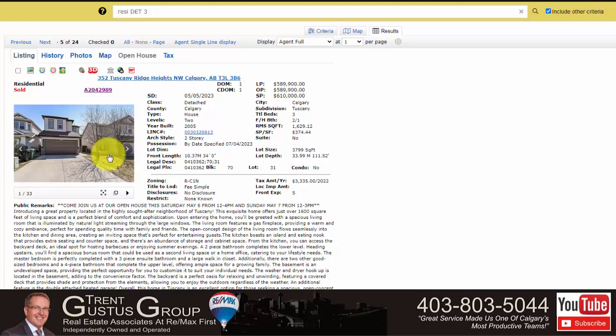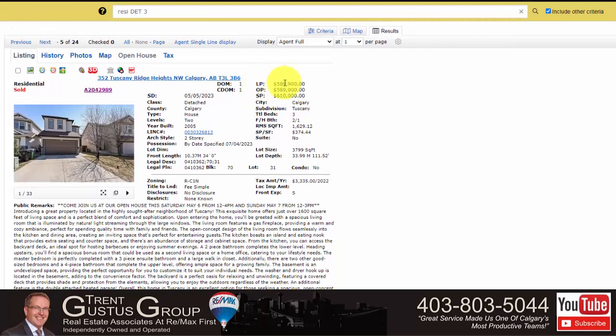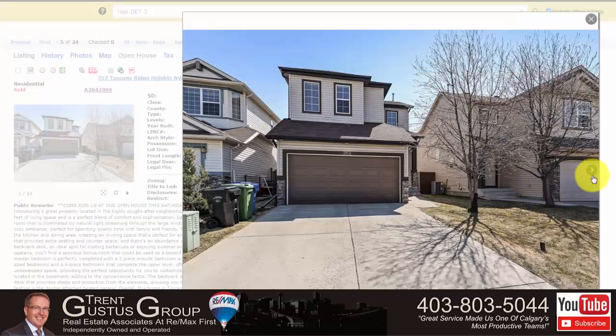Now this one's got a bonus room, 629. This is probably as close as it's going to get. It sold in one day, listed at 589. It sold on May 5th. It had an unfinished basement, and now we can see that they listed this property at 599, knowing they would get competing offers, because at 589 it got competing offers. Built in 2005, a very similar time built.